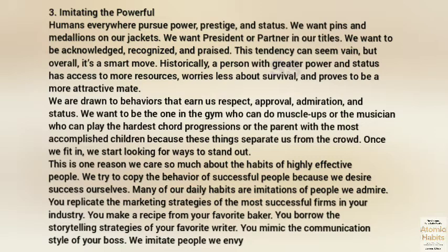You replicate the marketing strategies of the most successful firms in your industry. You make a recipe from your favorite baker. You borrow the storytelling strategies of your favorite writer. You mimic the communication style of your boss. We imitate people we envy.